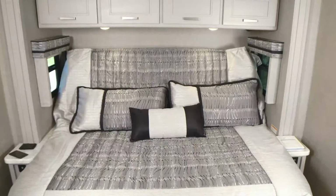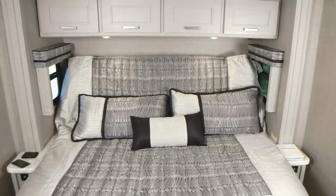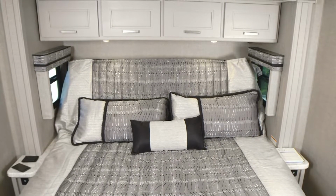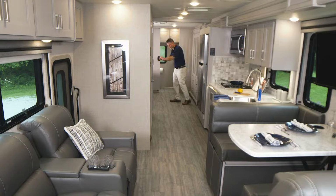You do have 1, 2, 3, 4 cabinets right up above your bed. Down below, you do have your fuse box. You have your 110 and your 12-volt fuses in there. So this is the place to check if you think you blew a fuse. You do have 2 drawers under the bed as well.